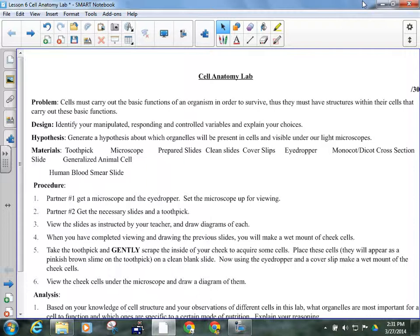Okay, are we looking at different things under the microscope today? Yes. Okay, some of them are animal, some of them are plant. They're either animal or plant. Are we looking at the two major types of cells? Okay, are we comparing the two major types of cells? Is that what we're manipulating?